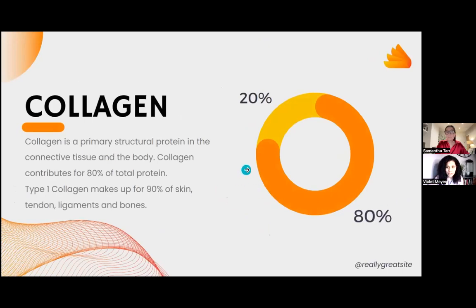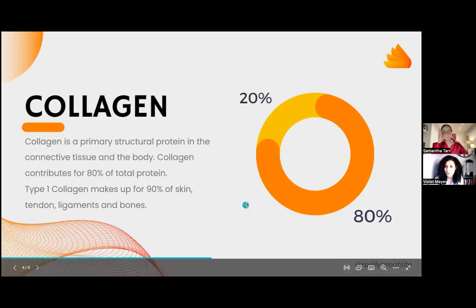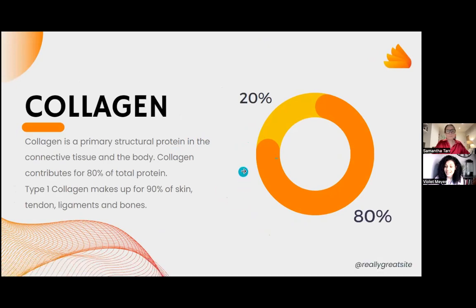As I mentioned, collagen is a primary structural protein in the connective tissue, in fascia and in the body, and contributes 80% of that protein. And there are 5 types of collagen, but the most important part is that 90% is found in skin, tendons, ligaments, and bones, which is quite interesting.